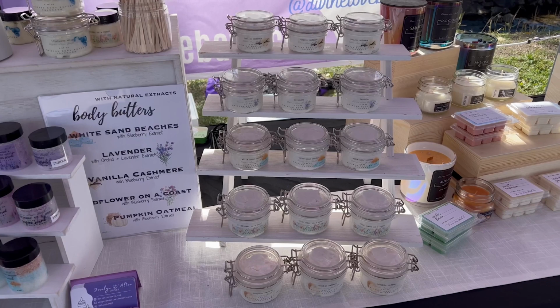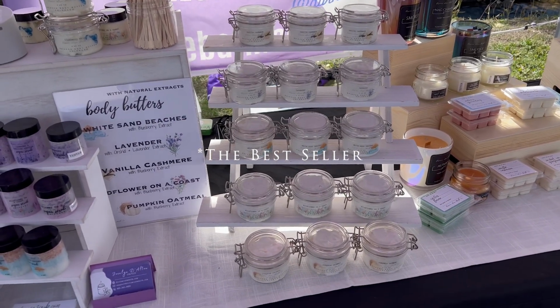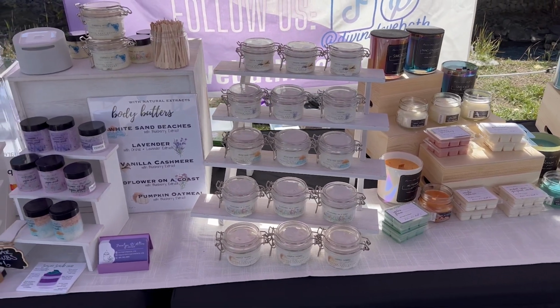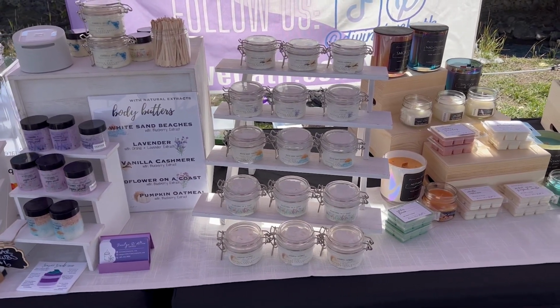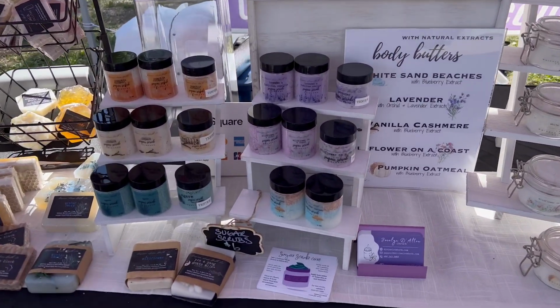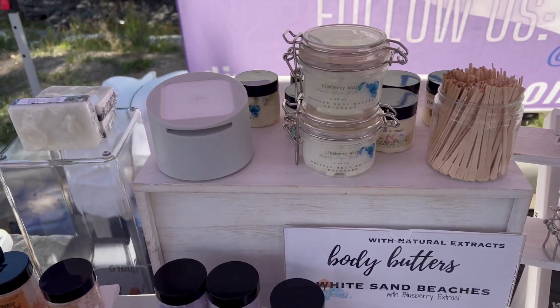And then this is new. I am deciding to promote a full section for my body butter since it is one of the best sellers. So instead of just keeping them behind, especially now that it's cooler going into winter, I'm just going to give them their own section. And then we've got the sugar scrubs, my little checkout stand.